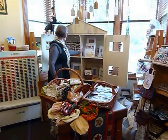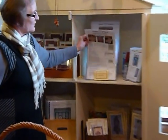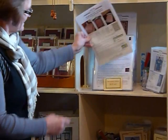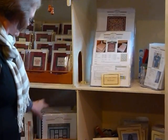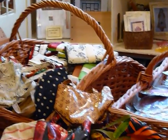So over here I've got all my patterns and things set out. I do a lot of patterns that are kind of like recipe cards, so they're just pattern ideas, so they're laminated, which is a nice easy way to do things. I've got some that are bigger patterns. I have them in pattern booklets and things like that. I've got some little kits. I've got some other pre-cut fabrics. I've got some little bags, all sorts of things.